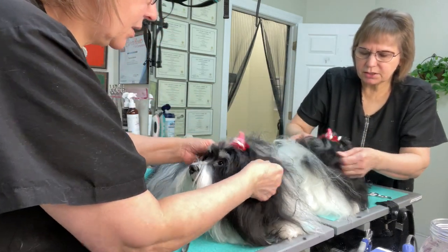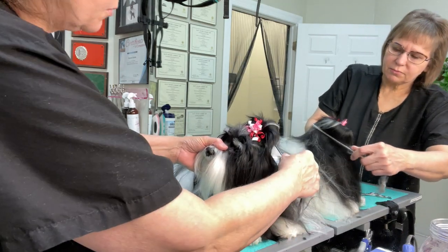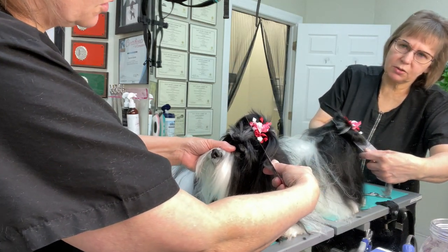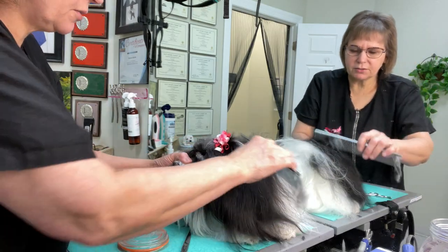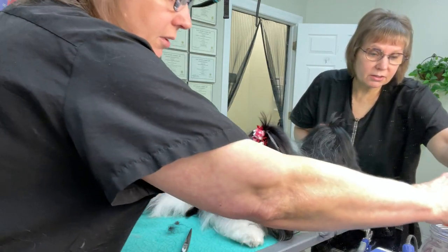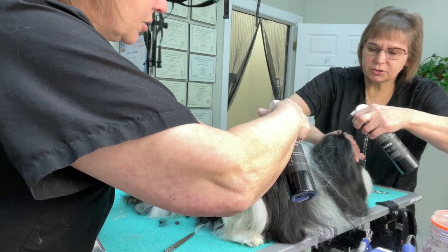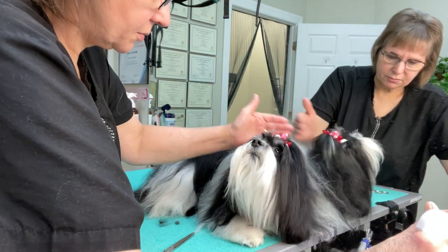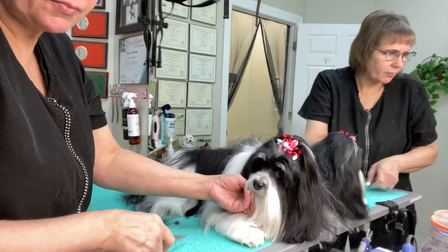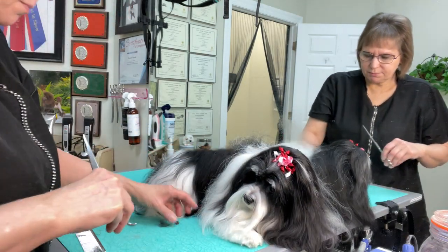It's best to cut the band, and you want to take your comb, run it between the band and the skull. Be sure that the comb comes out the other side. You never want any skin caught up in there. It's important to check and make sure. And she is done right on time.